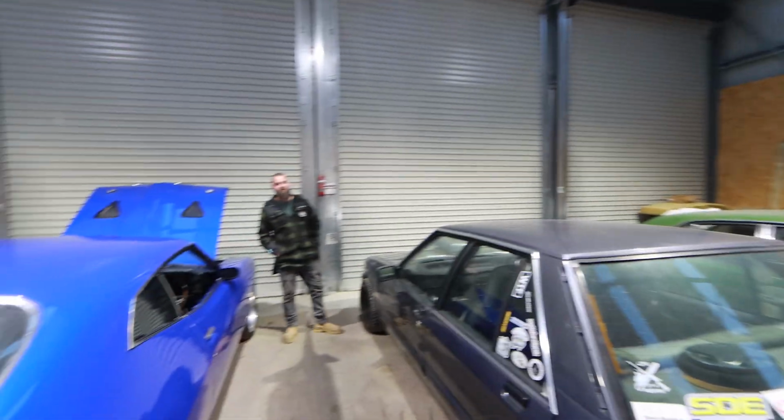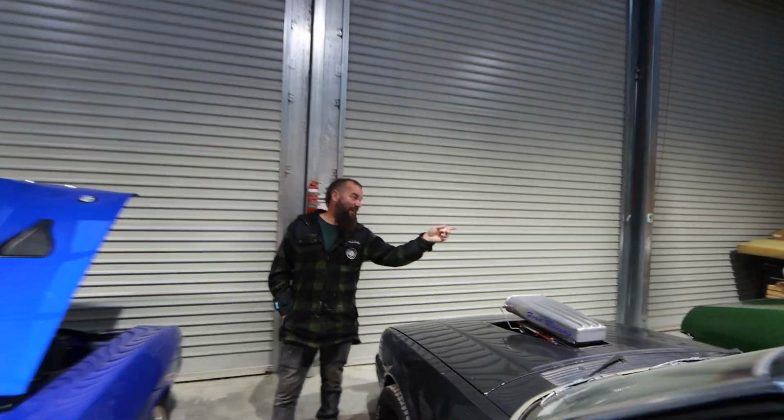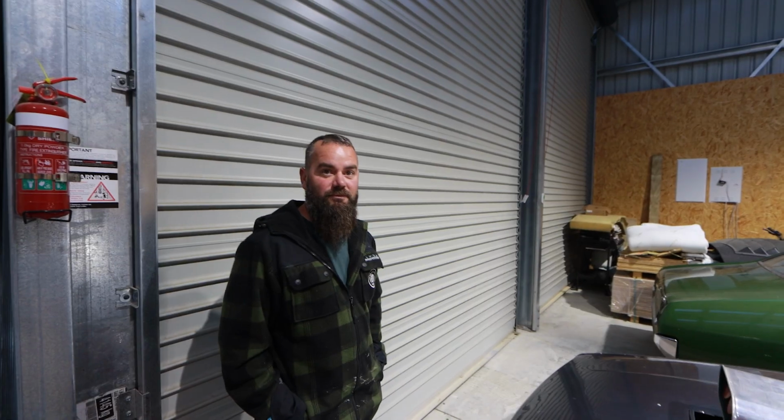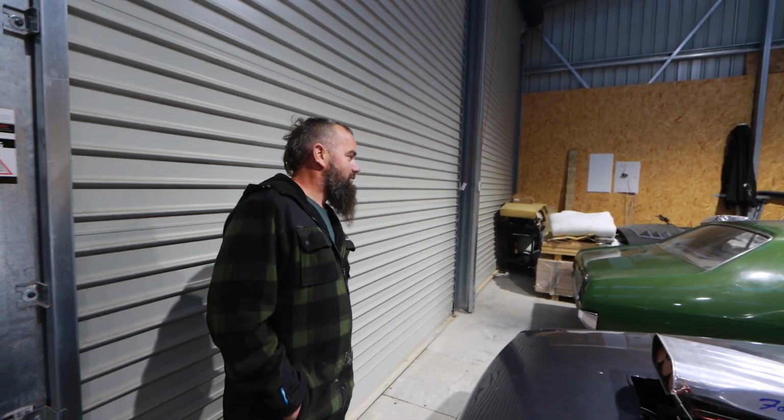100%. So you've got a coupe here, and then you've got a sedan here. What's the reason for the two? Are you getting a station wagon and a ute too, or what? I'd love to, but no, I've had that since I was 18, I think. Had that longer than your wife? No. You were married before you had that? No, well, we were together, but not married. So unfortunately, car has to go first.